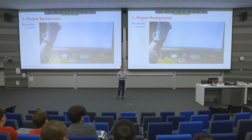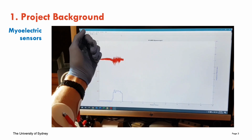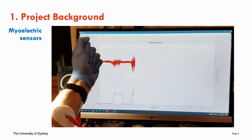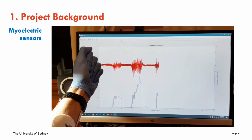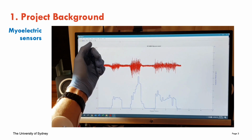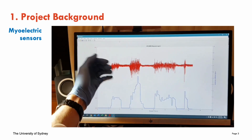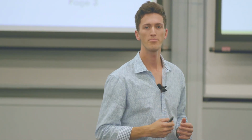This is a quick setup I made previously, and I'm using large hydrogel electrodes, which are normally used. They're known as the gold standard. When I flex my arm, you can see that I get a red signal, which is the raw signal. It kind of looks like a cardiac signal. It goes up and down. Underneath I have a rectified signal, which, with a bit of signal processing, seems related to the force of the muscle.